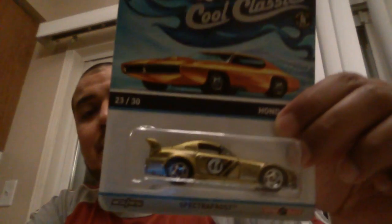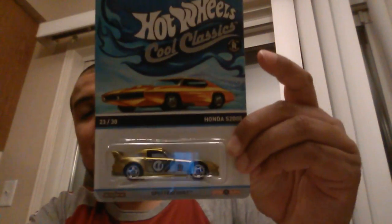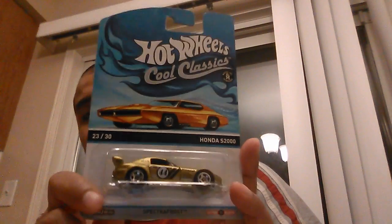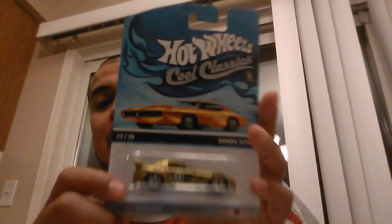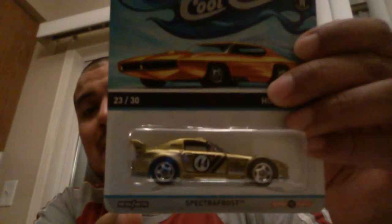And at that same Kroger's, I picked up the Honda S2000. I have received two of these from Crazy Toys, one on a card that was broken and one on a mint card, and this is another one on a mint card. So I'm probably going to crack open the one that has a broken card because this card is just absolutely awesome. Really loving the cool classics, the way they ended the series, the Fastback, the Ford GT. I don't have the Ford GT. Probably the only one I really need from this set that I really care for, so I'll keep an eye out for that.